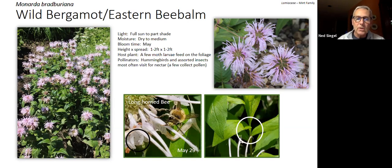Two ways to distinguish this Monarda, actually three ways, from some of the others: it's a shorter stature plant, so it only gets 1 to 2 feet tall. In the middle on the bottom, the lower lip of the flowers is spotted. And also the leaves, to the right, are attached in a sessile fashion directly to the stem. So those are good ways to distinguish this, again, from some of the other bee balms.